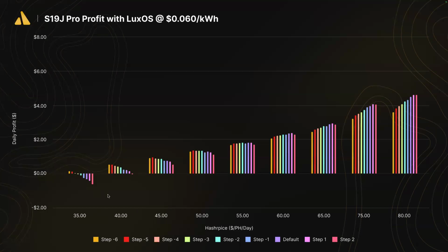But as we move to $50 to $55 per petahash per day, the difference between profiles becomes much less significant. And as long as LuxOS AutoTuner is on, you're in good shape. Until we start to move to around $60 per petahash per day, where the max profile, the most profitable profile, is actually a +1 overclock.